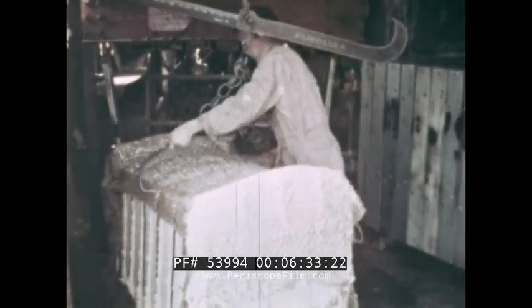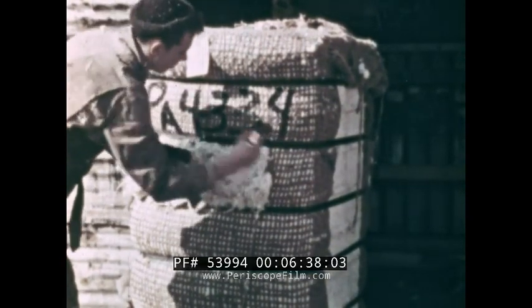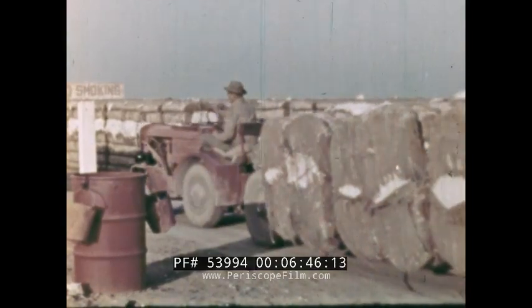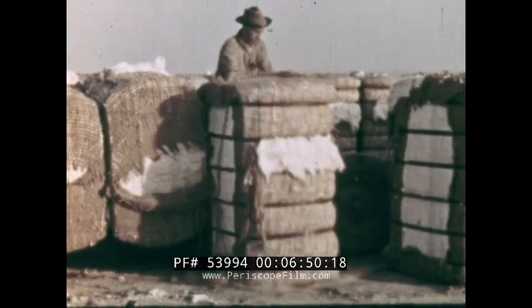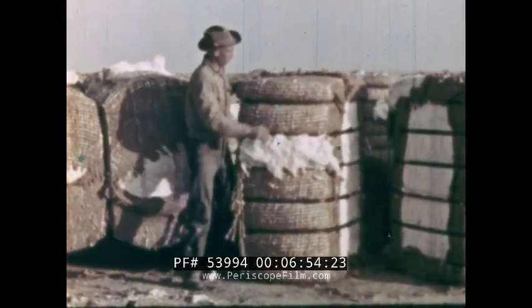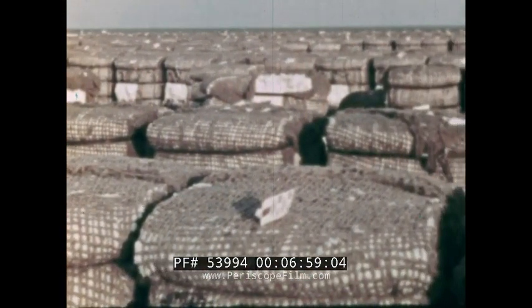After the bale leaves the press, it is weighed. The newly formed bale is now given a number which is painted on the wrapping and also attached by a printed tag. The completed bales are then taken to the gin yard and stored until time to take them to the cotton warehouse. Thousands of bales accumulate in the gin yards during the height of the cotton harvest.